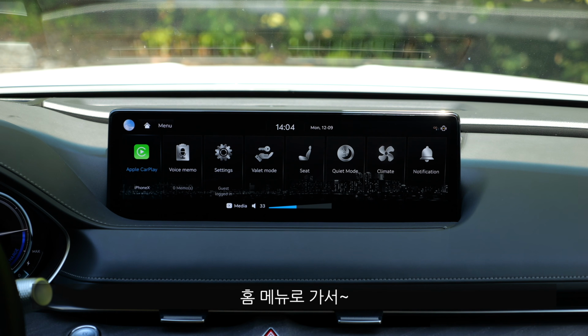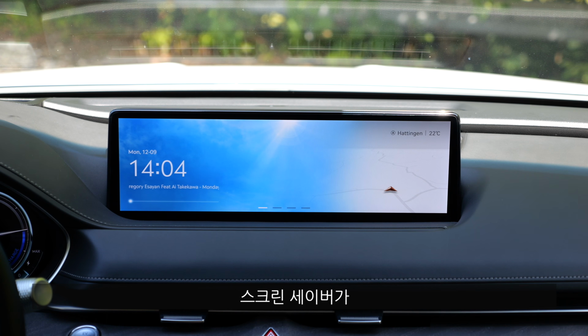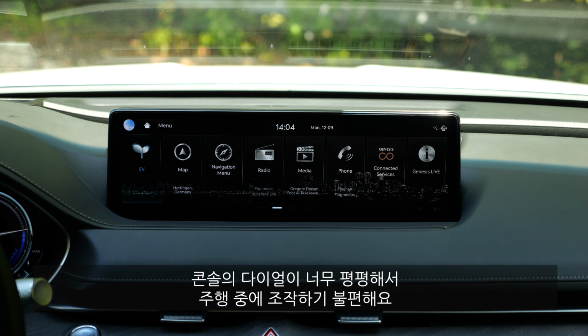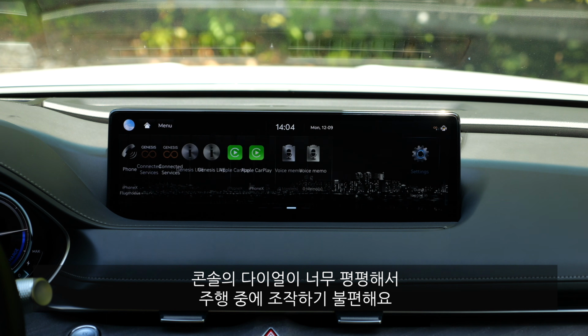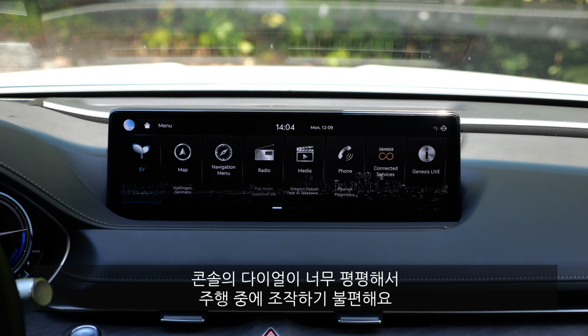And as I said, you can also go back to the home menu like this. This is a nice screensaver, by the way. If you go here, that looks pretty beautiful. But controlling it while driving, as I said, with the problem that you always turn it that flatly, it's not the easiest thing to do.